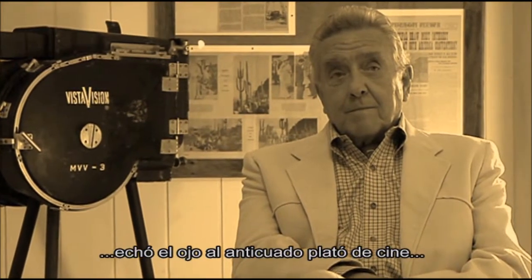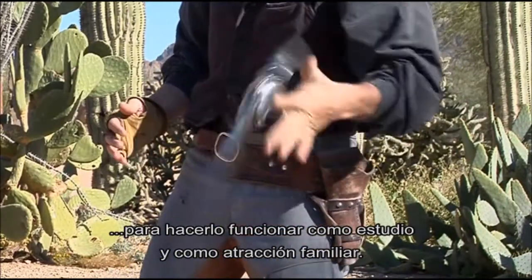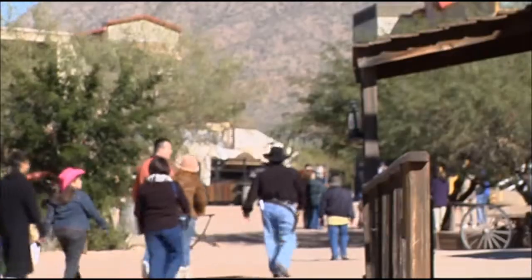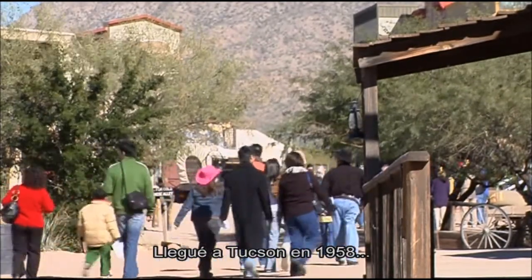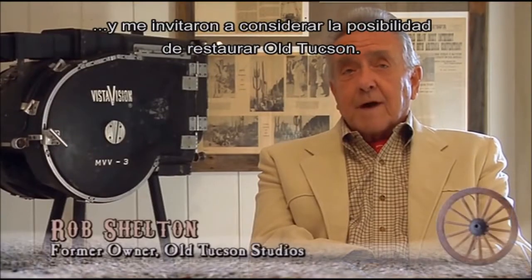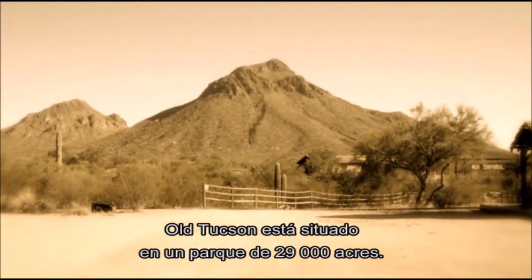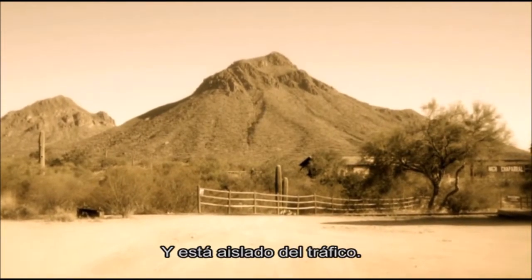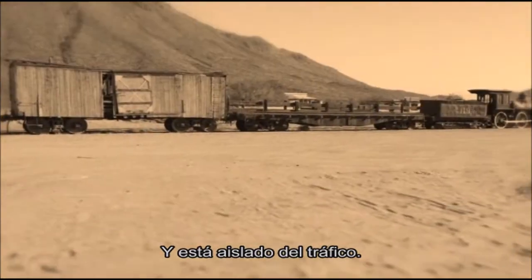When Midwest entrepreneur Robert Shelton first set eyes on the antiquated movie set, he immediately saw potential for expanding it to a fully functioning movie studio and family attraction. I arrived here in Tucson about 1958, and I was invited to look at Old Tucson as a possibility of restoring it. Old Tucson is located in a 29,000-acre park. And it's quite isolated from most traffic.